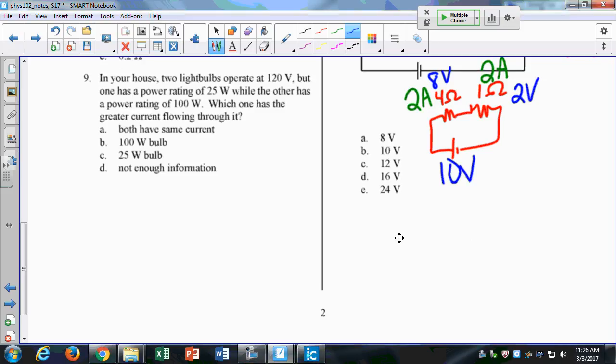Okay, so I have 2 light bulbs. One's a 100 watt and one's a 25 watt. Now, which one has the greater current flowing through it?